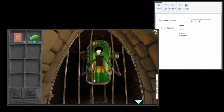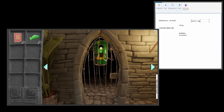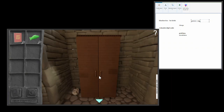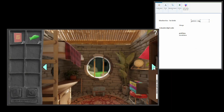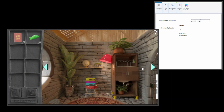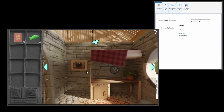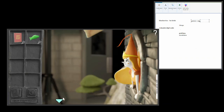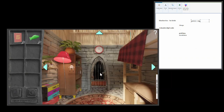Got a green fish. Are you just gonna stand there and play your game? That's exactly what he's gonna do. Okay, what do we do with the green fish? Well, there was a sink with a diving board. No. Okay. Okay, so that is not what we do with the green fish. Was nothing out there. Doesn't go in the sink with the diving board.